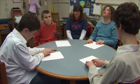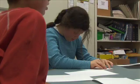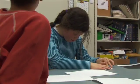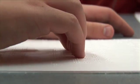In a video clip, 4 students who are blind and their teacher sit at a round table. Each of the students has a page of Braille text on the table in front of them. A close-up shows one boy's fingers tracking a line of Braille across the page. Some readers have tactile sensitivity in different fingers.